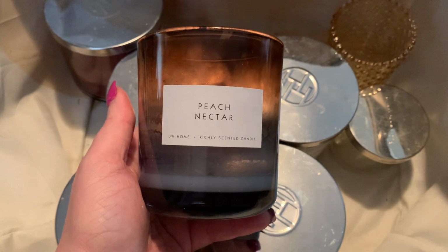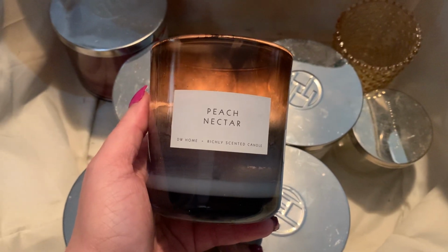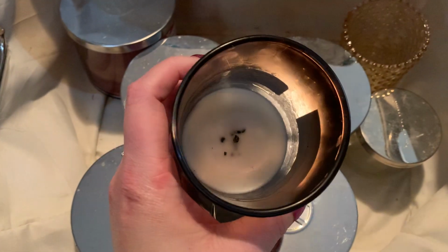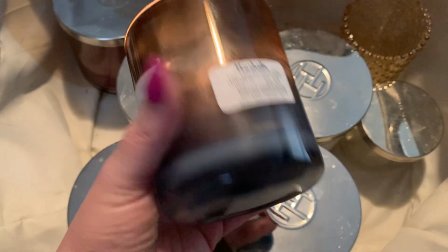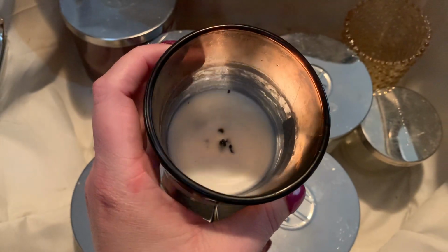This was a DW Home Peach Nectar candle, and she made me work. She made me work. So she was a dirty burner, if you can't tell, which, I mean, I could care less if they're dirty. I just can't handle when they take on a sooty smell. She didn't take on no sooty smell.